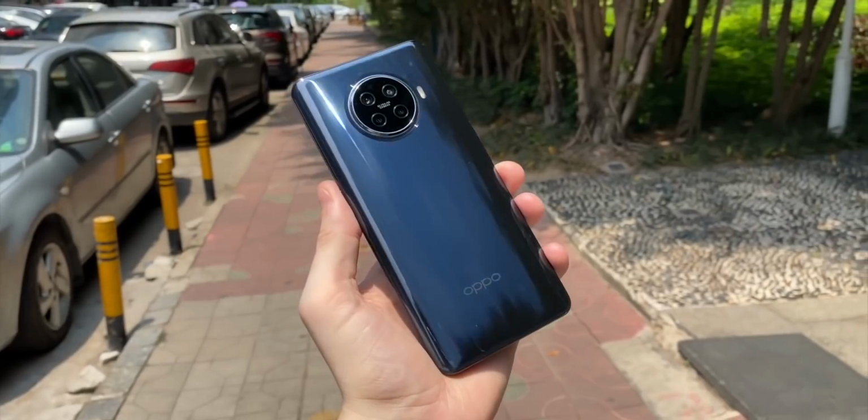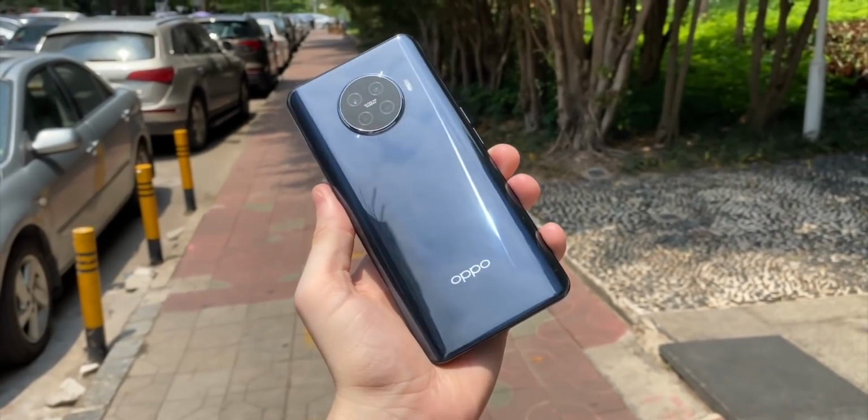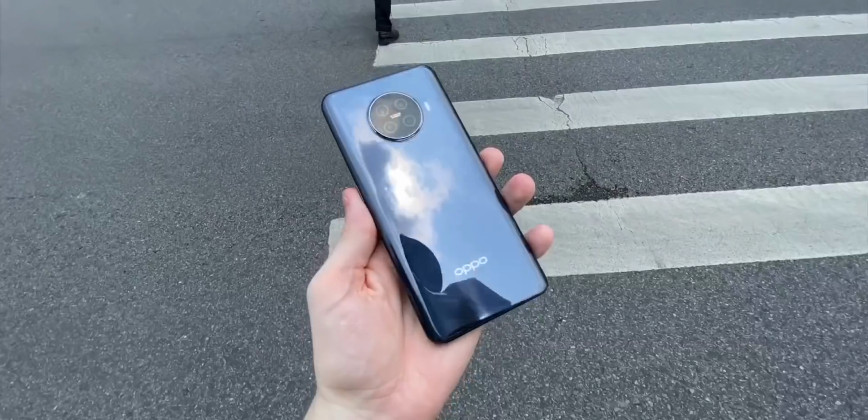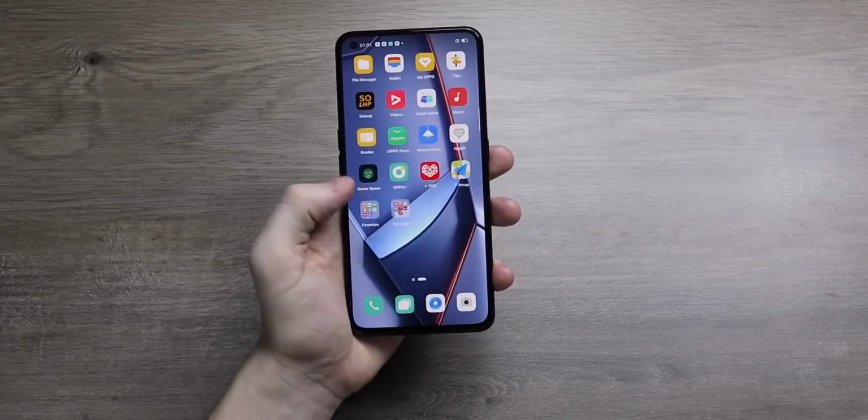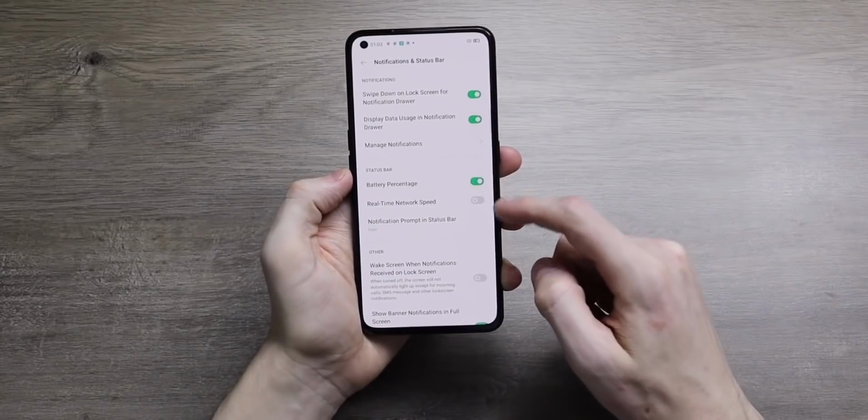Then of course there are some phones that I've used that are China releases that you may be able to get access to, and they are the Reno Ace 2. It's really well specced out. High refresh rate screen, the best fast charging, and a brand new flagship SoC. The Mi 10 Pro in China is under $700.